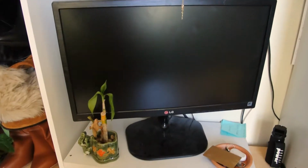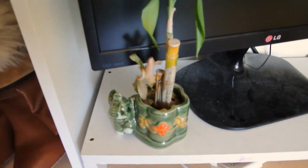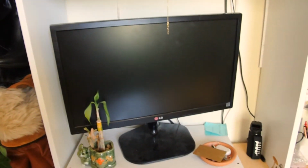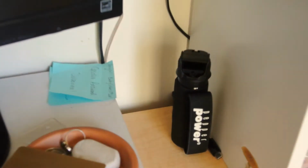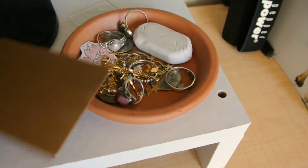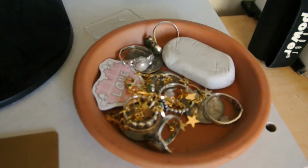In this area I have just some random stuff that I don't really know where else to put. In this area I have my desktop screen. This is where I connect my computer to have an extra screen. I have this sad dying bamboo plant because I put too much water in it. Let's hide that away for now. I have this gigantic pepper spray because you gotta stay safe, ladies, and this tray of just like random jewelry.